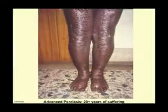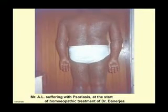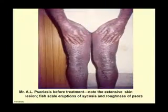This is a case of psoriasis. And you could see the extensive lesions in this case. See the back of the person, the dry, harsh appearance. The patient was suffering for over 20 years, and you could see the fish scale eruption, which is very interesting. The extensive skin lesion, fish scale eruption of sycosis, and roughness of psora is manifested in this case.